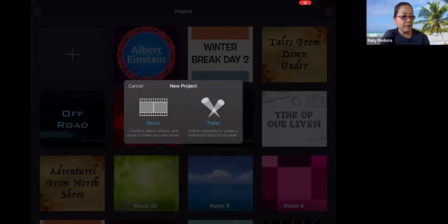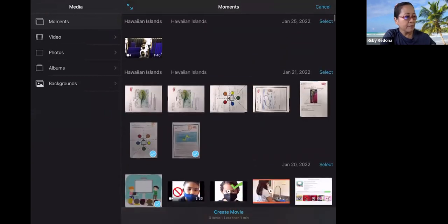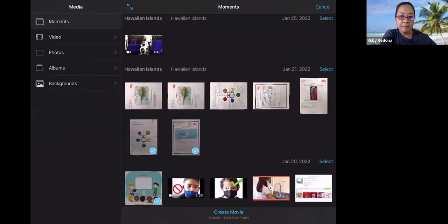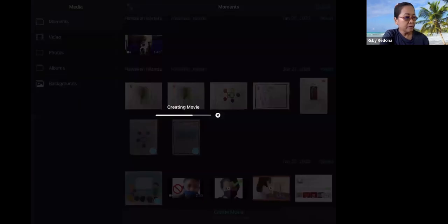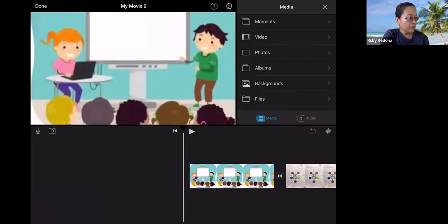So I'm going to go back to the beginning because I wanted to show you the other. So we went into trailer, I want to show you movie. So this is movie and at the bottom it says create movie. Let's just say I want this to be there in the movie. I want that to be in the movie. You know, you can pick what you like. And then you can put more, of course. But then at the bottom you say create movie.